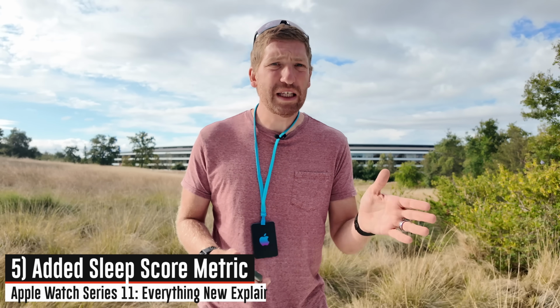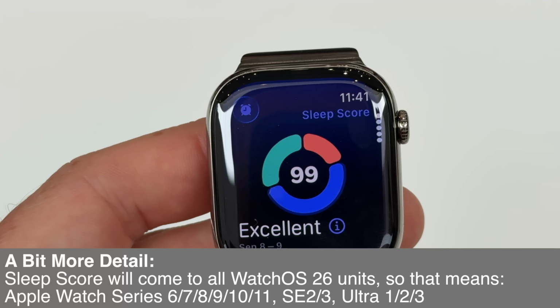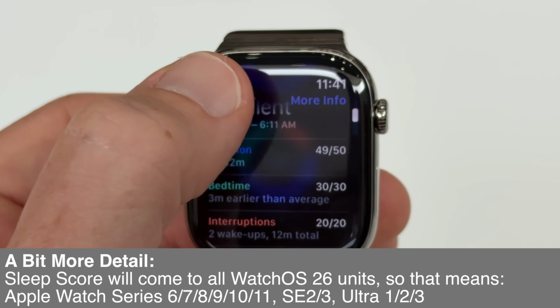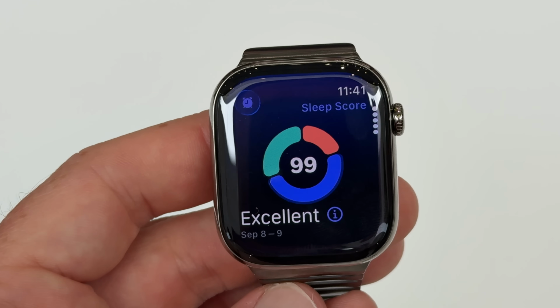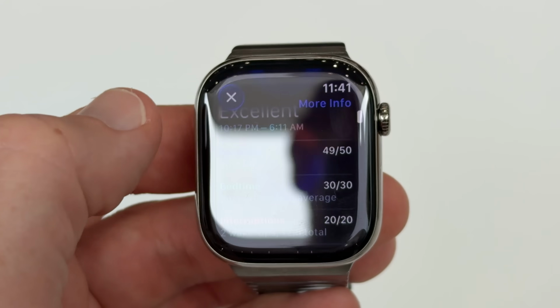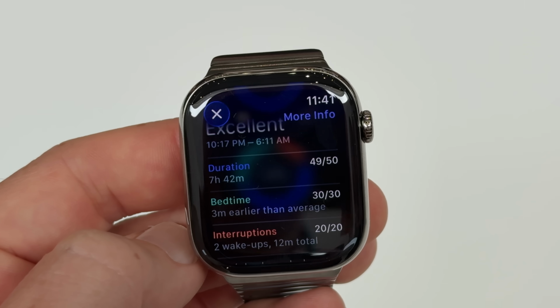Now, part of the reason why that's interesting is the next feature, which is the sleep score tracking. So sleep score is new across all of the Apple Watches, and it goes all the way back to anything supported by watchOS 26. So sleep tracking on the watch that you see right there has this little circle, almost kind of like your rings. That has 3 components, but there's really 4 core components to it.